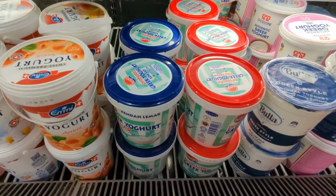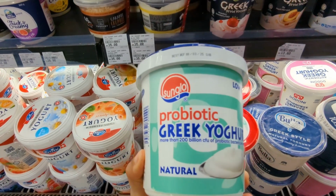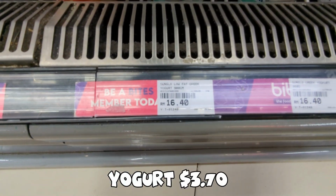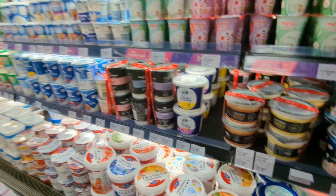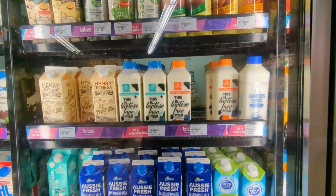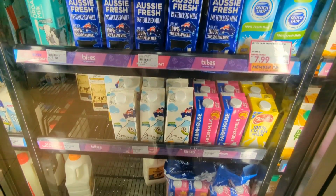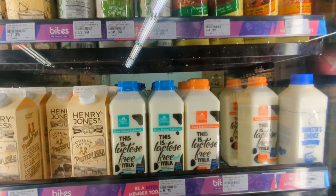This is actually the yogurt that we've been buying here. Big tub of yogurt, and it's only $16.40, which is about $4, but the selection is awesome. The refrigerated area has some milk, although there is some milk that is not refrigerated, but this area with the refrigerated milk is great because it provides some of the lactose-free milk.